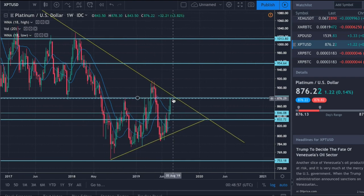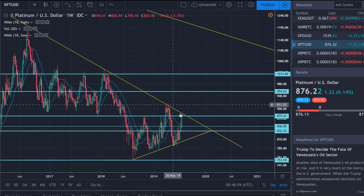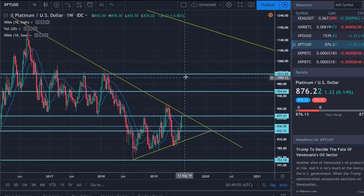If we have some crazy move in platinum though, and we just continue even higher and higher, the next couple of levels are at approximately 955 and approximately, well, you could look at about 1,013, 1,014, $15, something like that. So that is platinum, very interesting to watch.